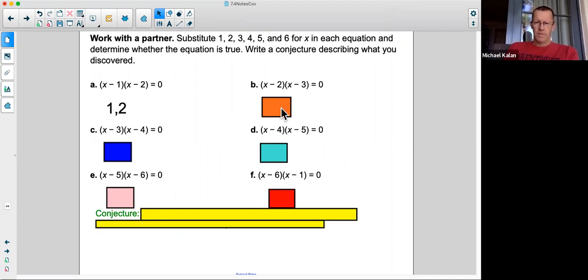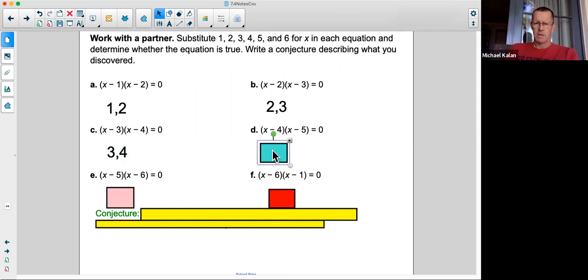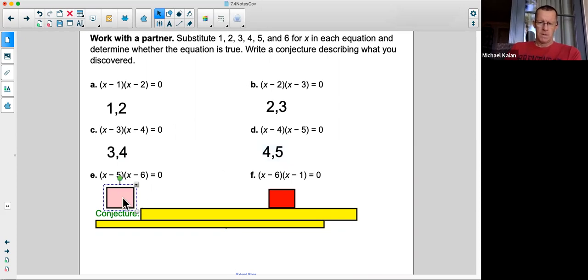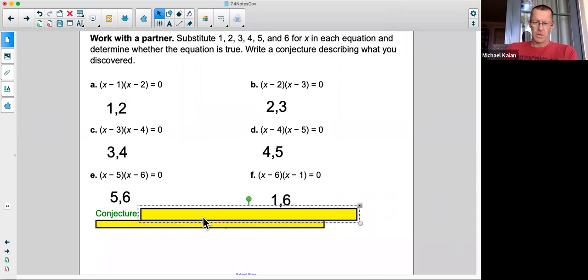Okay, hopefully you saw that only 2 and 3 work. And you may start seeing a pattern here. Did you get 3 and 4 for that one? What about for this one? 4 and 5, 5 and 6, 1 and 6. What are you noticing here? How would you write this? Think about it. Wouldn't it basically be like whatever makes either of the parentheses equal to 0 will make the left side equal to 0?